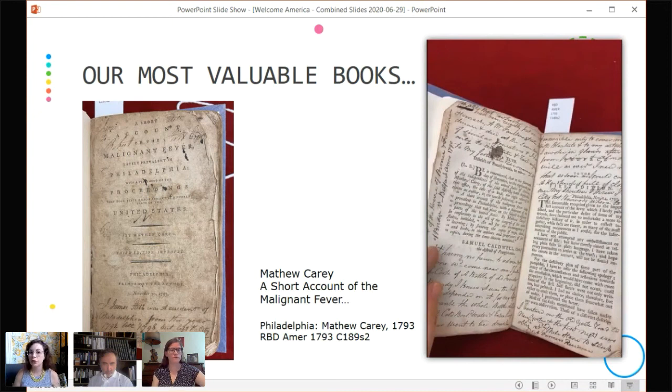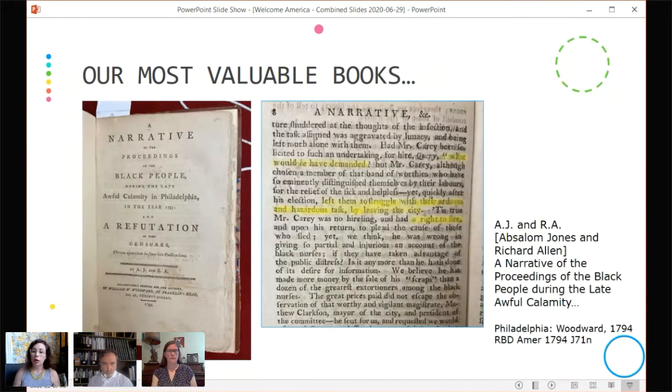Carey's pamphlet was majorly influential and went through several printings and editions just in the first months when it was published. But Carey made a number of wild claims in the pamphlet, including that Black people were immune to the yellow fever and were profiting off of their nursing work. This was quite the claim from health committee member Carey, who responded to the pandemic by fleeing the city.